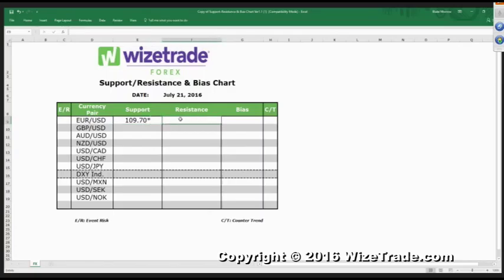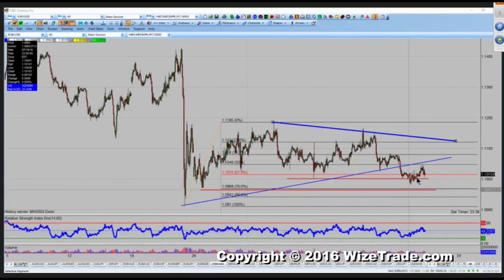So I'm gonna write this: 110.60, 111.20. Because 110.60 would be right here. Actually, 60 would be right here. 111.20 would be right here. So those are possible resistance levels.